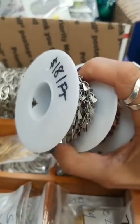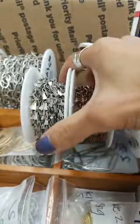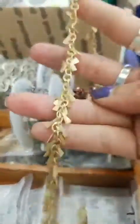Okay, so if you guys want Dangle Chain, that runs $18 a foot. I can do a half foot on this. Most of the chain I do full feet. Okay, but this is an awesome chain. Pricey, but awesome.